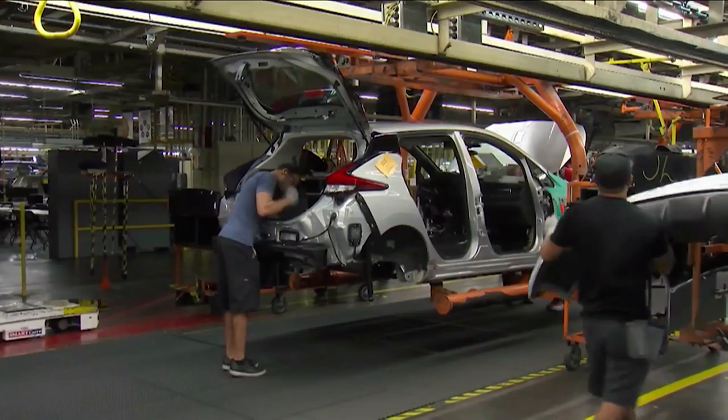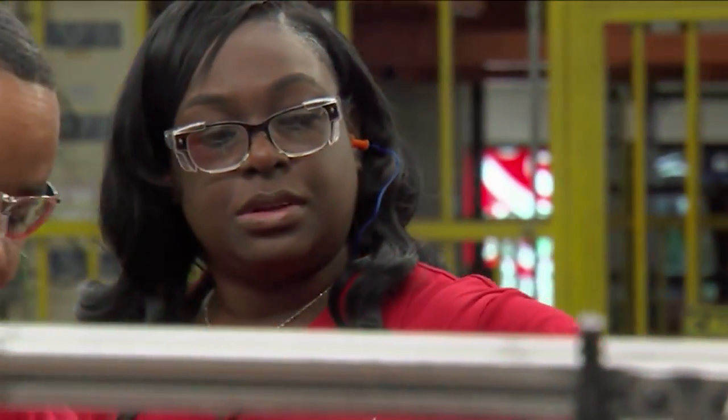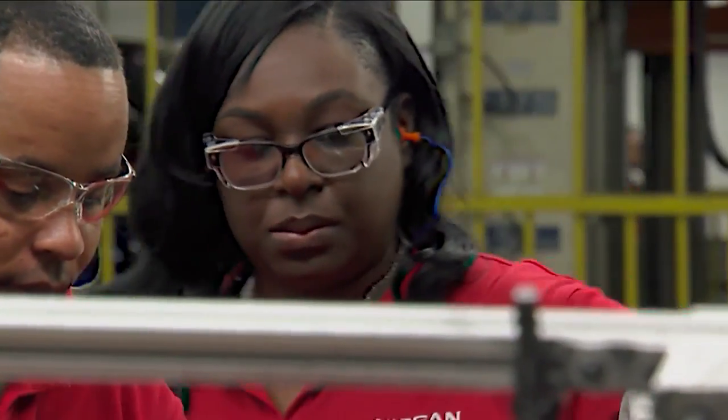Building an electric vehicle here in Smyrna is very important to keep Smyrna moving forward. I think I'm gonna be smiling from ear to ear knowing that I played a part in that. I'm excited. I'm excited to see this. I'm excited to see it on the road and to tell my family, hey, I helped build that car.